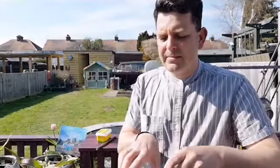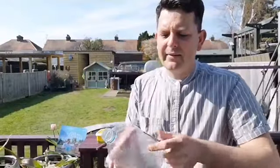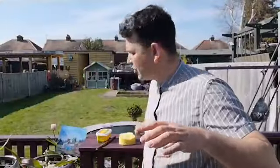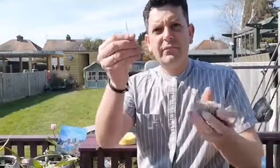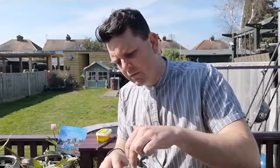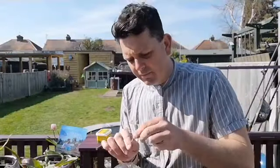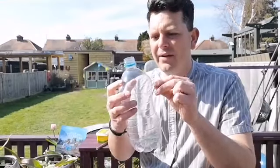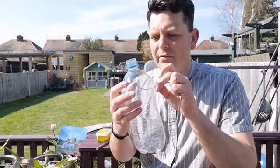Now here we go, this is the bit where it's not going to go right, guys. This is the really fiddly bit, which sometimes goes right on the show, but sometimes doesn't. You need to get some string. So you've got some string hanging around, and then you really carefully put the string through, and we're going to feed it all the way. Now this is the bit where it either works or it doesn't.